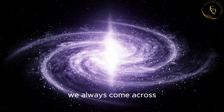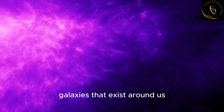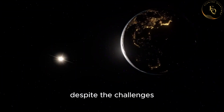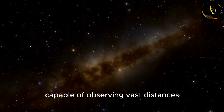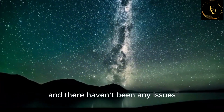We always come across stunning images of distant galaxies on the internet. Galaxies that exist around us, millions of light years away. Despite the challenges, we can capture clear images of them, thanks to telescopes capable of observing vast distances. Until now, the universe has been beautiful, and there haven't been any issues.